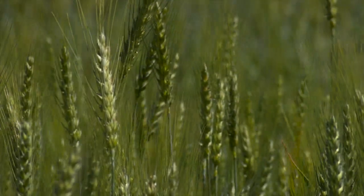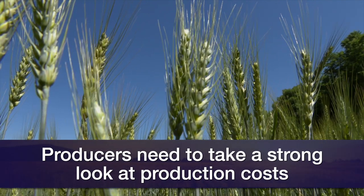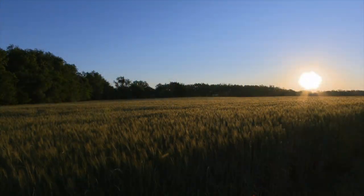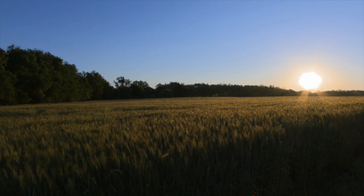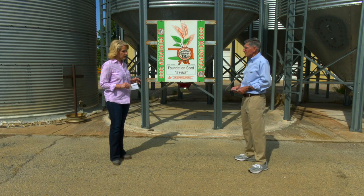Well, it implies that you've got to take a strong look at your cost of production and that there's some wheat fields that just don't need to be produced. If you can't produce wheat for $5 a bushel, and that's the top side of this forecast, then you need to be producing something else on that land. I think producers need to concentrate on cost, they need to concentrate on yields, and they need to concentrate on quality. What about the price outlooks for summer crops?